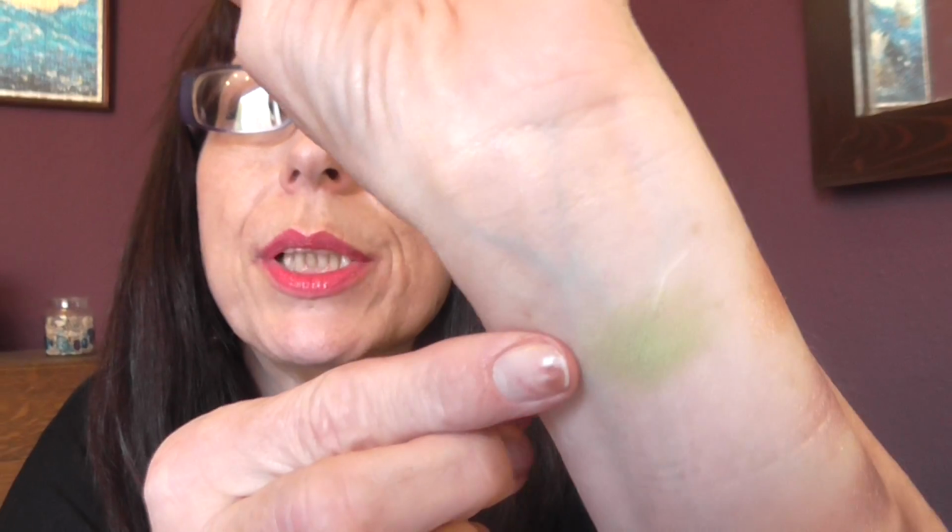That's going to show on my pale skin. There. That looks like a terrible bruise on my pale skin. Let me just get a bit more of a darker colour for you. There you go. That's pretty. Lime green.